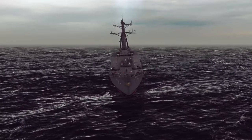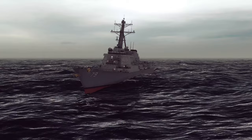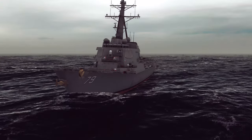Welcome back to Cold Waters and welcome aboard the USS Oscar Austin. DDG 79 is an Arleigh Burke class destroyer currently in the South China Sea. What are we doing here?